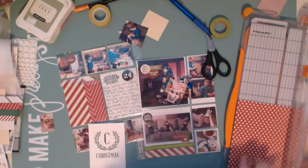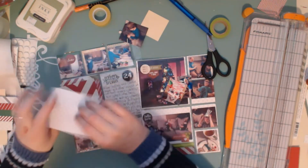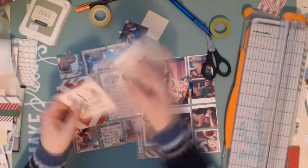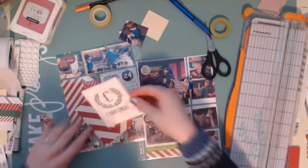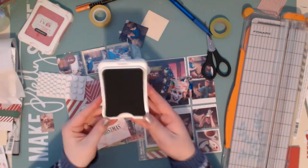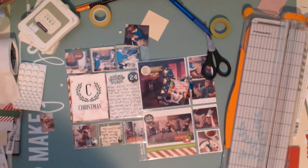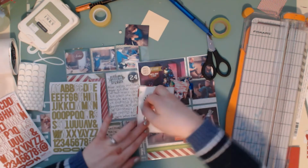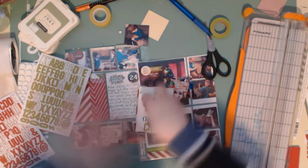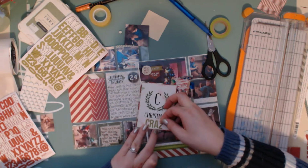and so I'm just going to mat it onto this, let's see, this red paper, the chevron paper, and then this other journaling card that says Christmas, and then it has like the C and the ivy or whatever. I'm going to actually cover up the C, and I'm going to put our pictures right there. So you'll just be able to see the word Christmas. And then I'm going to write out in these green letters, crazy. So it's going to be Christmas Crazy is what the title of these two photos are going to be, because Mark and I are certainly crazy.